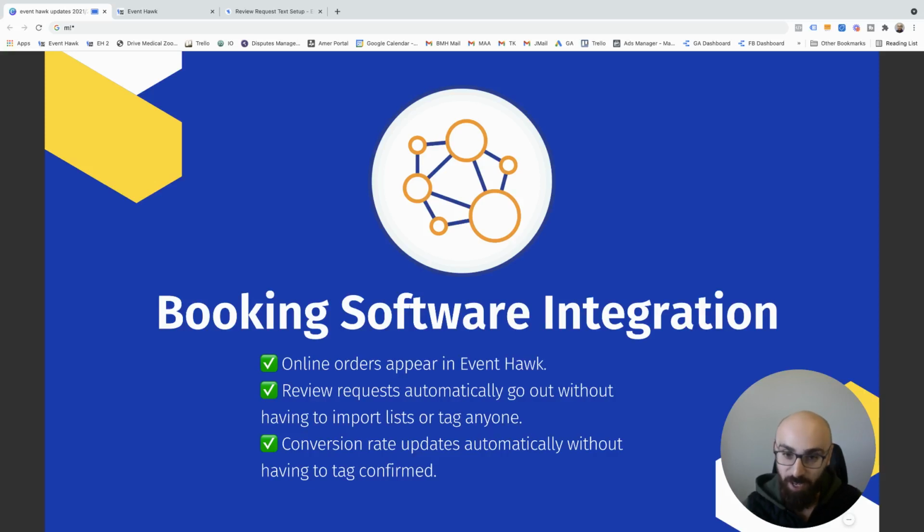So even if they book today, the system will know when their event date is, and it'll go ahead and text them after their event date. We have it set up that way. That also means that you do not have to tag anybody confirmed, right? So it'll automatically show your conversion rate only if they came in through Event Hawk. So the way we have it working right now is if they book through your booking software and they never come in through Event Hawk, they'll show up in Event Hawk so that you can text them and say, hey, leave us a review, but it will not show up as an Event Hawk lead, so that Event Hawk doesn't get credit for those people who only book online with zero help from Event Hawk.